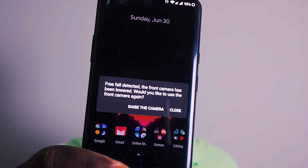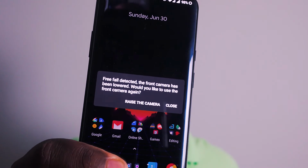OnePlus added a fall detection feature. If your phone falls out of your hand accidentally and the pop-up camera is up, it's going to retract quickly to save the camera from being destroyed upon the fall, which I think is very innovative by OnePlus as well.